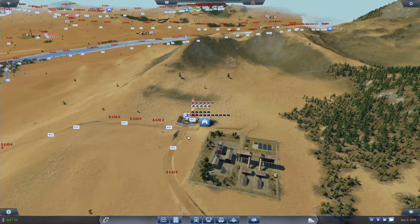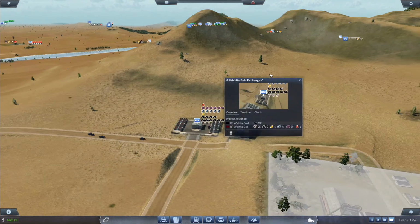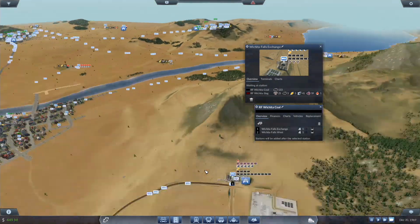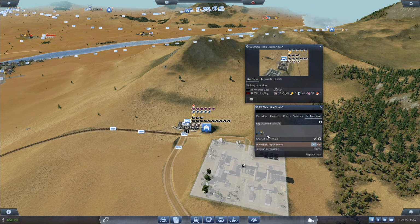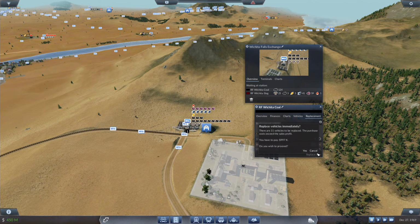We have a chunk of stuff sitting here, and I had dumped a load of vehicles on the Wichita coal line, and that's really just a coal line itself. So I am just going to replace this with the Studebaker US6 U10s. We're going to replace now for 997k.